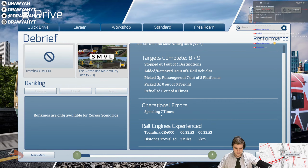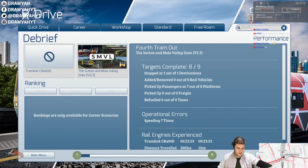Horrible crash, based on what came out of it. Well, this was before I worked in a railway, so I never had a proper look at it until quite recently. Tramlink CR4000, 23 minutes driven, about 3 miles, 5 kilometres in total, on the old Sutton and Mole Valley line. Like I say, it's a very short little route, but I do quite like it.